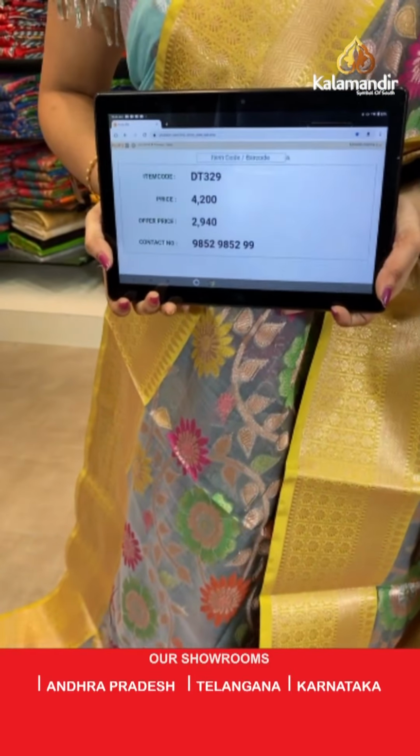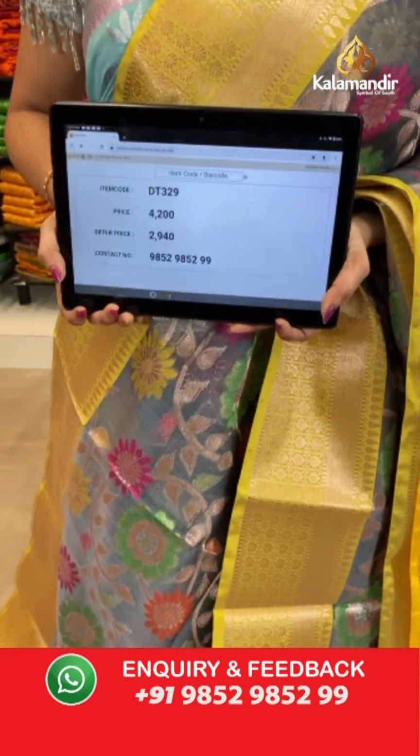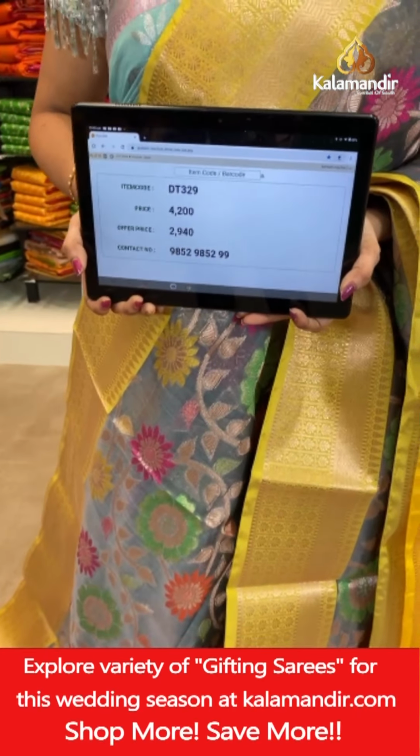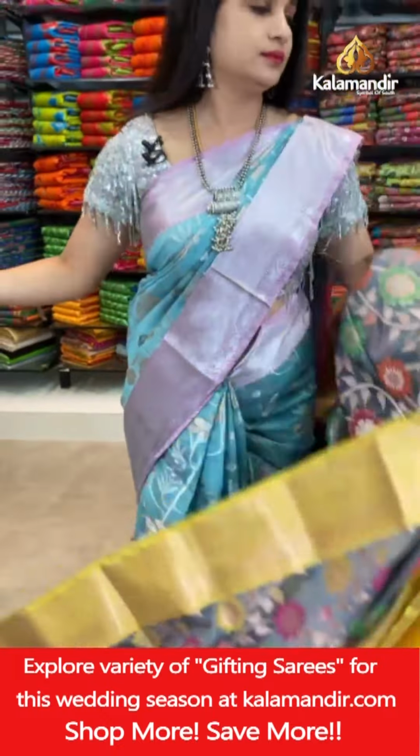Pricing details of the saree. The saree code DT329, actual price 4200, offer price 2940 rupees only. To book the saree, just take a screenshot along with the code and share us on our WhatsApp number 9852985299. Yes, on to the next one. Wow.